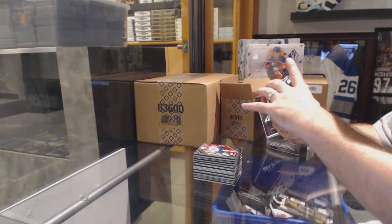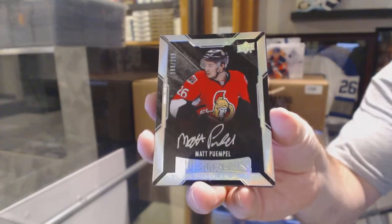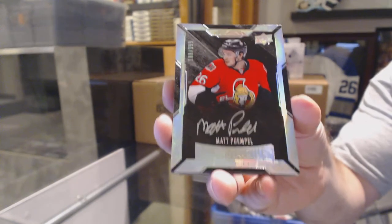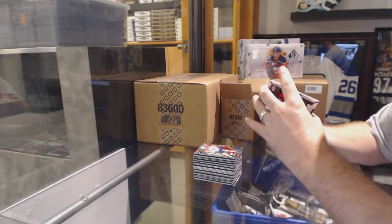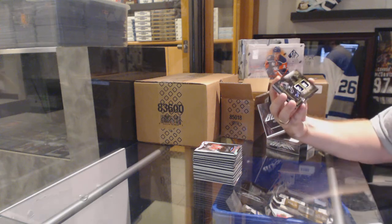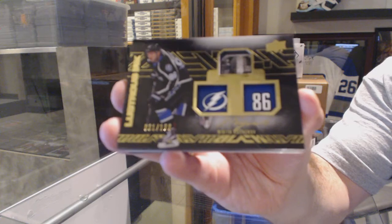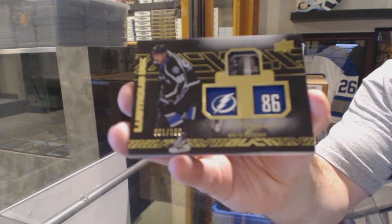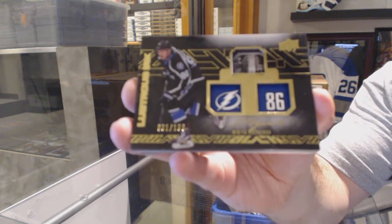Collation, to 299, for the Ottawa Senators, Matt Twemple. Collation for the win, Matt Twemple. For the Tampa Bay Lightning, number to 199, Lustrous Ink of Nikita Kucherov. Nikita Kucherov. Lustrous Ink.